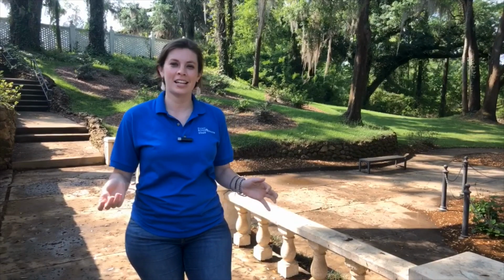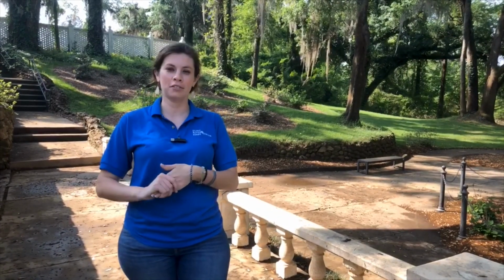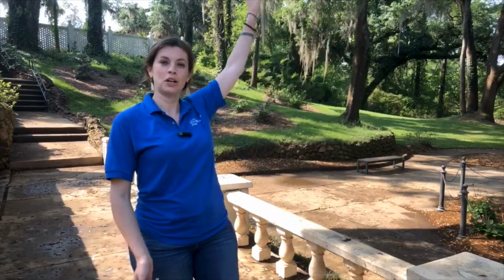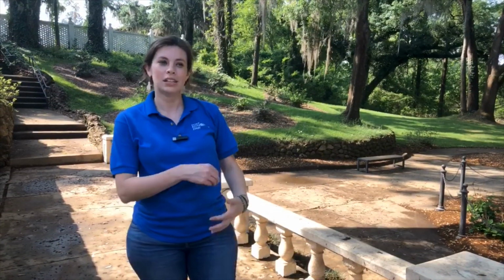Joining me here today exploring the beautiful Radium Springs. Hopefully you'll get to come out and see it for yourself. Right now everything is green, but earlier in the spring all the azaleas are in bloom, and you can see this beautiful overhang of the live oaks and Spanish moss all year round. So hopefully you'll get to see it in person soon.